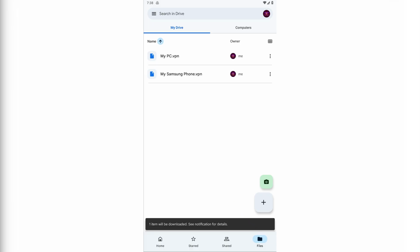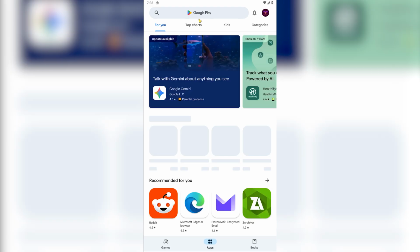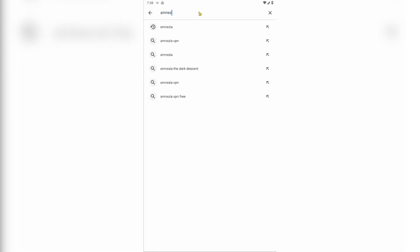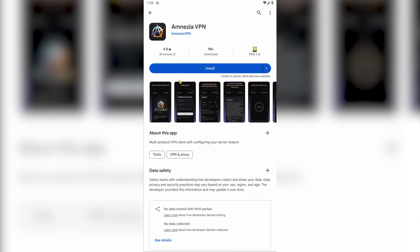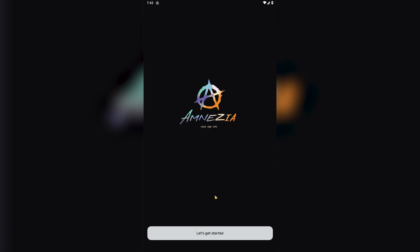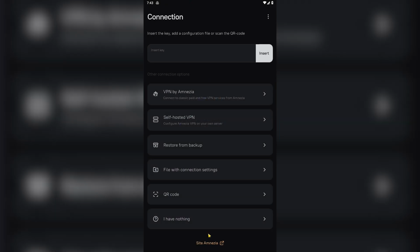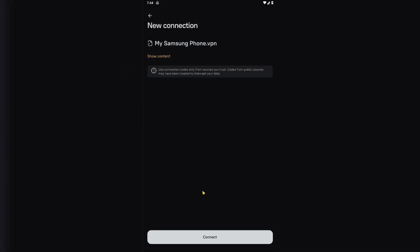Now it's time to install Amnezia on this device too. Like before, go to the Play Store or App Store, search for Amnezia. And install the app. Open it and tap Let's Get Started. Choose the option File with Connection Settings, then select the downloaded config file and tap Connect.